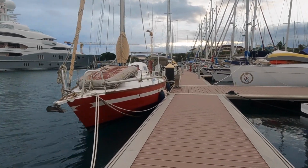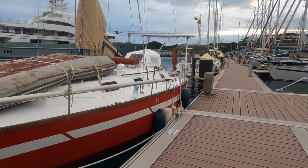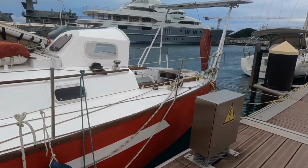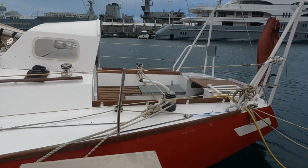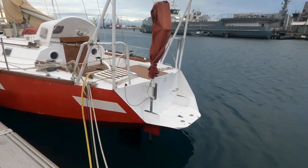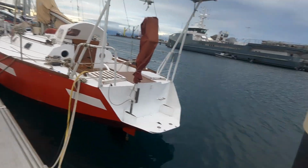This boat is so sick. Steel adventure boat, small. I love that boat, it's so cool.